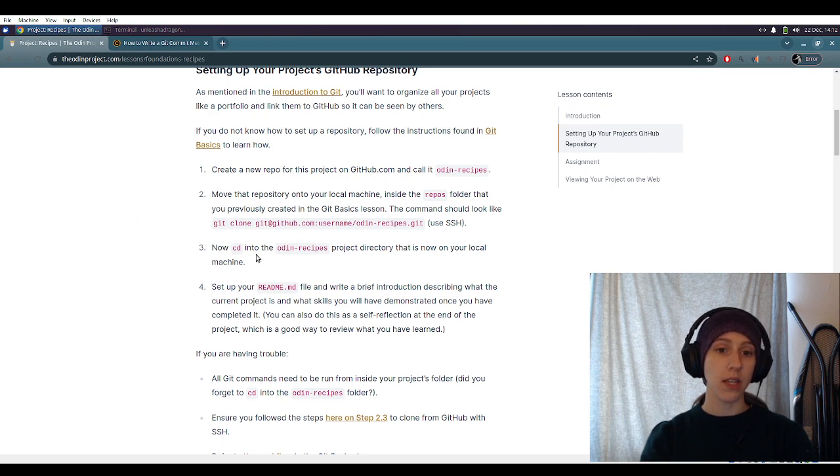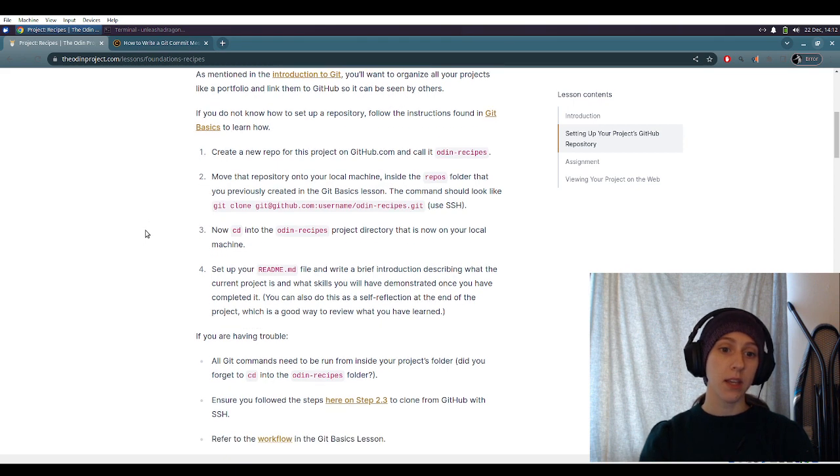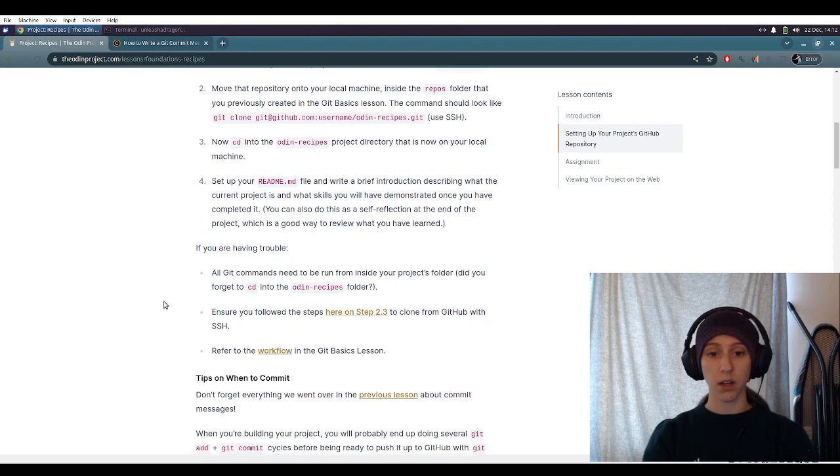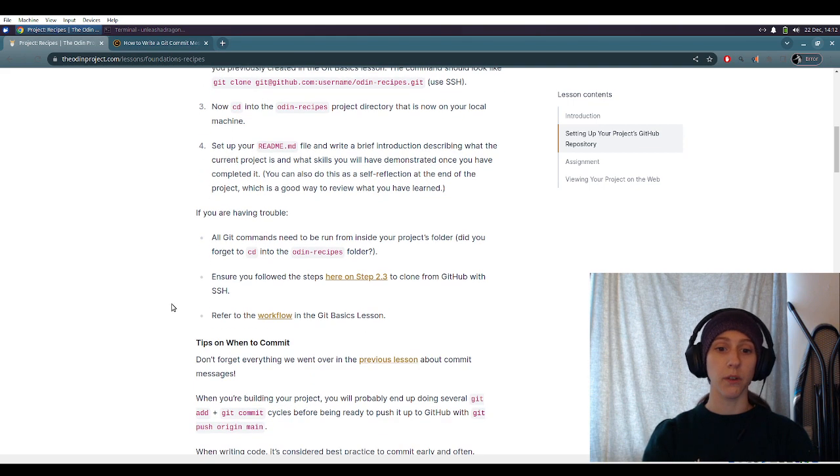Now cd into the Odin Recipes project directory now that it is on your local machine. Set up your README file with a brief description of what the current project is and what skills you have demonstrated once you have completed it. This is also a good self-reflection at the end of the project, which is a good way to review what you've learned. If you're having trouble, all Git commands need to be run from inside your project's folder. Did you forget to cd into Odin Recipes? Ensure that you follow the steps here on step 2.3 to clone from GitHub with SSH. And then remember to follow the workflow in the Git Basics lesson.